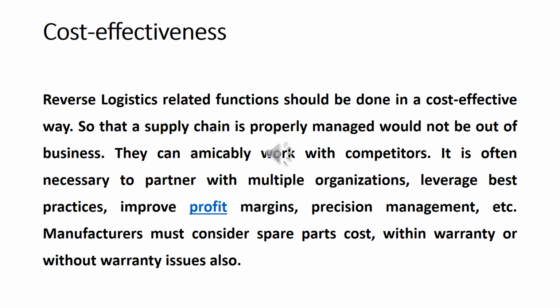Reverse logistics-related functions should be done in a cost-effective way, so that a supply chain is properly managed and would not be out of business. They can amicably work with competitors. It is often necessary to partner with multiple organizations, leverage best practices, improve profit margins, precision management, etc. Manufacturers must consider spare parts cost, within warranty or without warranty issues also.